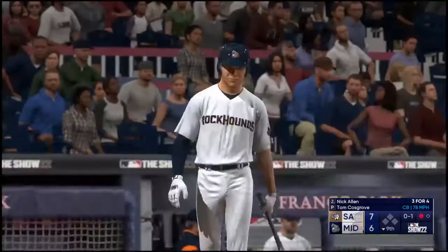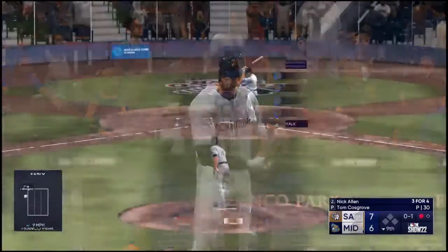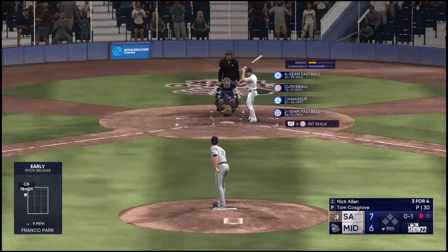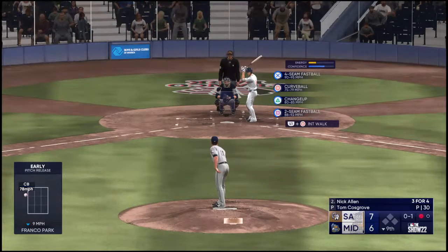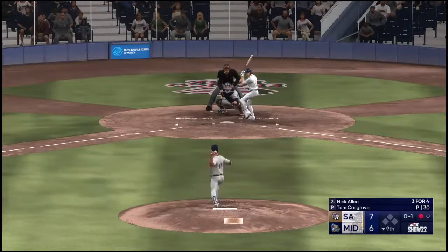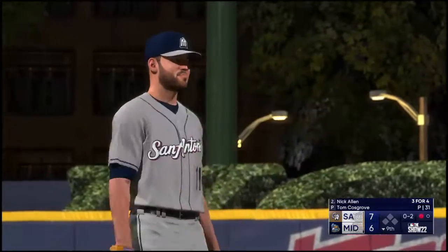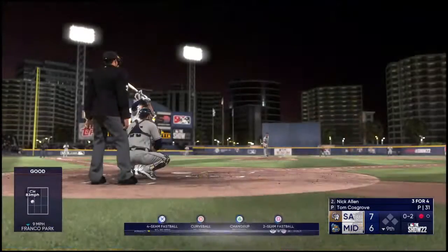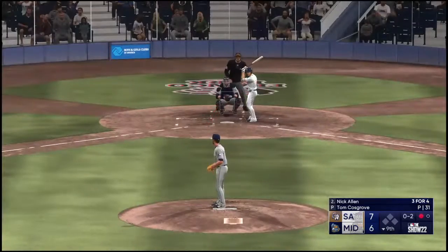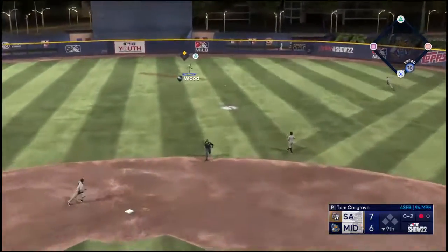First pitch, and that's in for a strike. Next offering is in for a strike. 0-2 is the count. Kicks and fires. Line drive, that's a base hit.